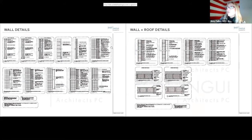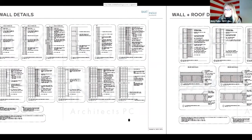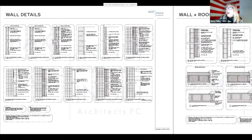So to get into just an example, these are two sheets from our current set right now with all the different wall types and roof details. So this is the quote-unquote standard wall details. Of course, there's variations in different areas, but it's just to show that we have a lot of different conditions that we're dealing with. So we have the subgrade existing brick wall with that exposed with insulation, in some areas without insulation.